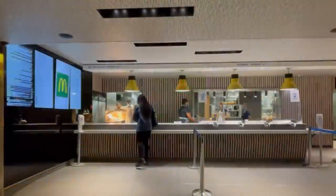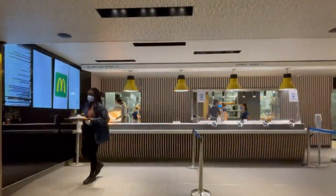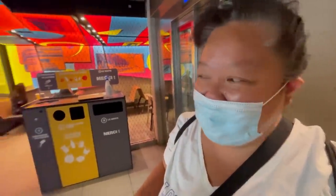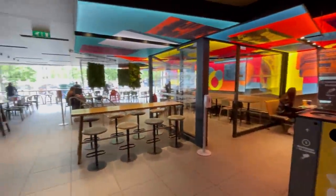Yeah, it's on the second story. And it's quiet up here, so we're looking for a spot where we won't bother everybody. Super nice though. What we like to do sometimes is to check out other McDonald's to see if a Big Mac tastes the same as the ones we get in the States.